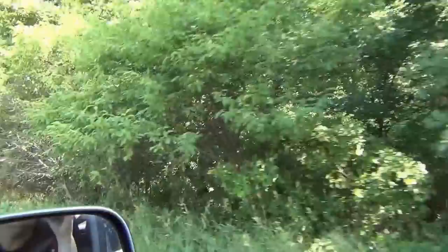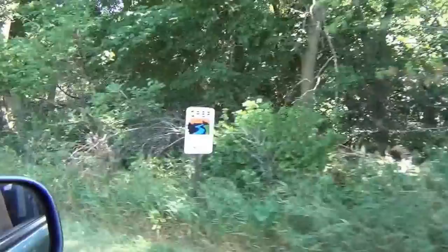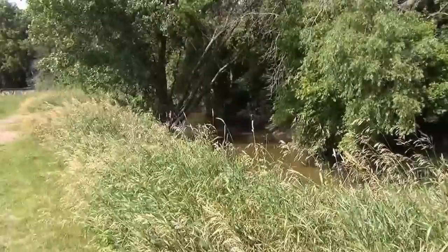I'm imagining we're driving alongside Plum Creek down there. Don't know if you can see it real good, but... And now we're coming up on the parking area. Plum Creek. We are on the banks of Plum Creek.